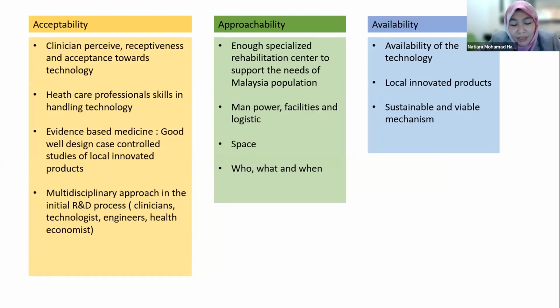Of course, it always starts with acceptability. The clinician's perceptiveness and receptiveness towards technology is somehow very limited, because robots are very expensive. Of course, they become very reserved about bringing this technology into clinical practice, because buying robotics is not only about having the robots, but also having a mechanism to provide technical support for the service. And of course, we have the issue of healthcare professional skills in handling the technology, which also provides barriers to implementing robotics widely in our country.